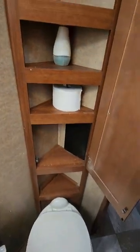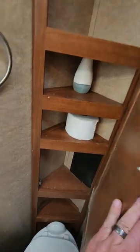Well, I gotta get this out of here too. Okay. Oh, then you got this cabinet down here where you keep your septic cleaner and your essentials. And then you got your little closet. Comes in handy for your deodorant, makeup, all that other stuff. Towel hooks, of course. That's about it in there.